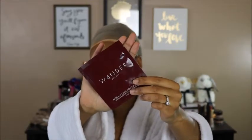I got this in my Sephora Play, which is a monthly subscription of luxury beauty samples. So this is a luxury brand, and I like doing luxury things when I'm getting ready to go out. It just really boosts my confidence, and I feel my best when I'm fully taking care of body and face.